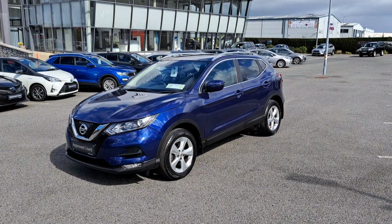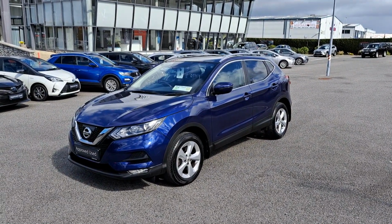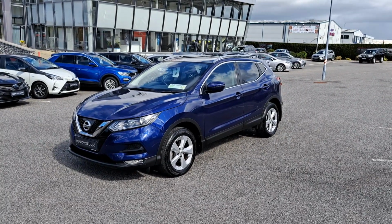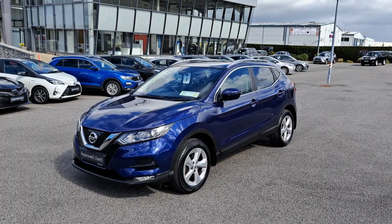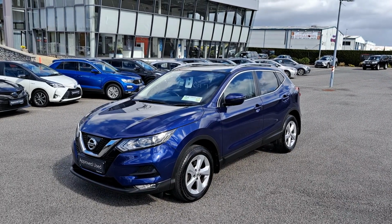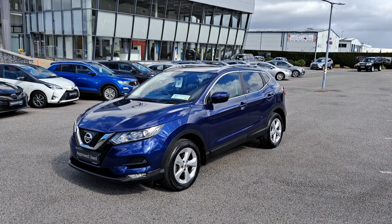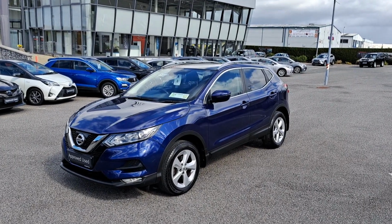Today I'm going to show you around our 2018 Nissan Qashqai. This is a 1.2 petrol SV model, finished in a blue metallic paint. It's got a low annual road tax of €270. It's taxed up until the end of July. It's NCT'd up until January 2024. It's got a full stamp service history and it's sold with a 12 months warranty and roadside assistance.